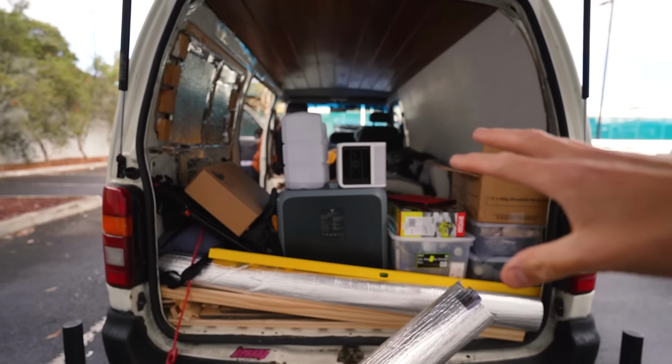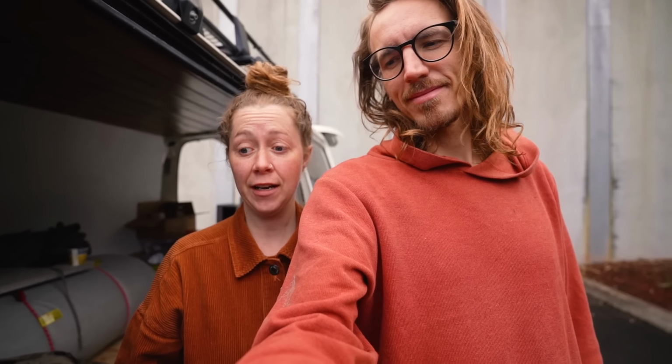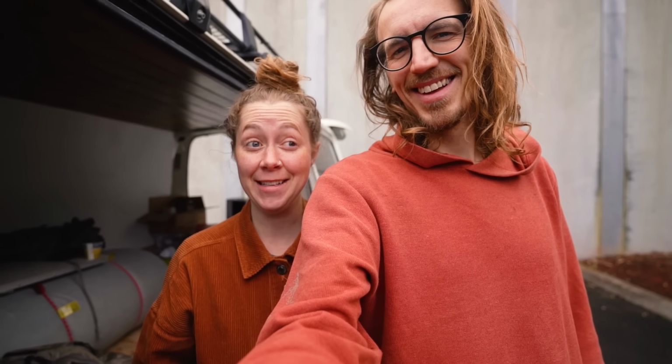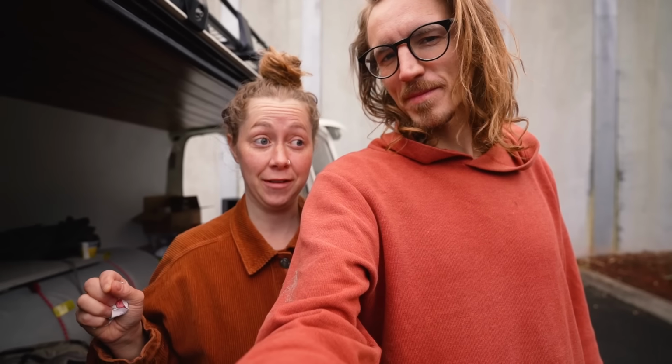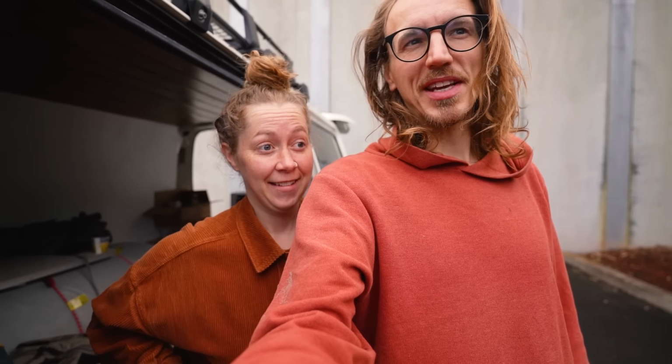Guys, this has to change. We're trying to stay organized, but it feels impossible in this space, literally. I'm very excited for the day that we build storage. I'm very excited for the day we don't live in a Bunnings car park.